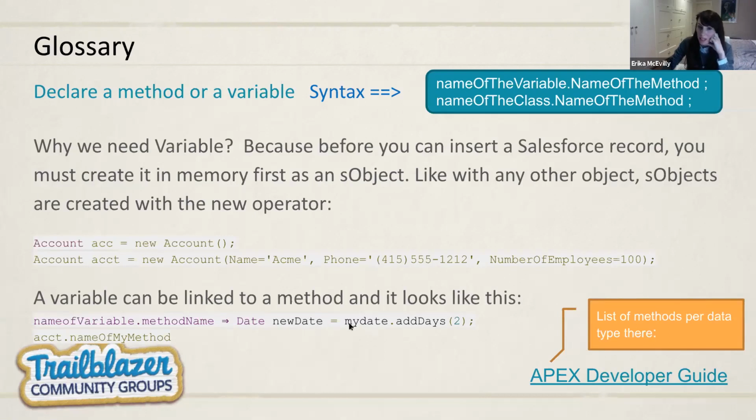And then here I will say, okay, I'm creating a new date. So myDate.addDays. This is a method. And here I have the value of how many days I'm going to add. So I'm just going to repeat. Date is the data type, newDate is the name of our variable, and here our value is attached to a method. So we'll put the name of our variable, myDate, dot the method addDays, and in the middle, we're going to put the number of days we want to add.